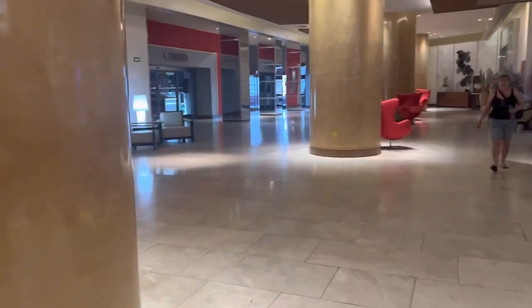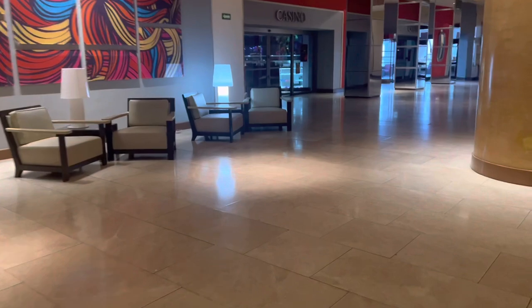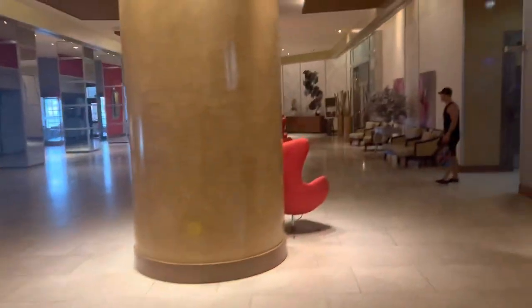As you see, the lobby is immaculate, very nice. I think the hotel was completely remodeled and finished in 2022.